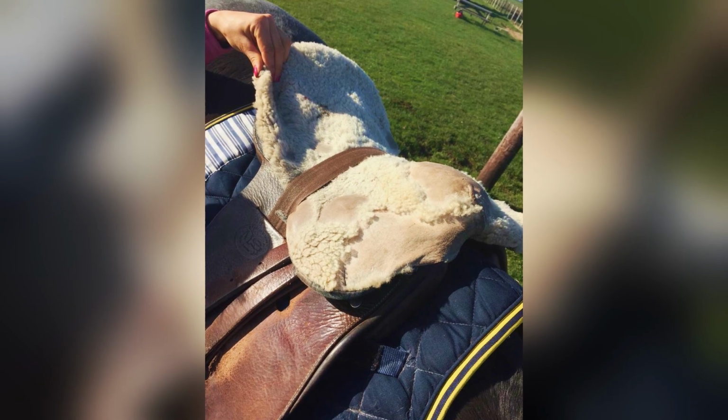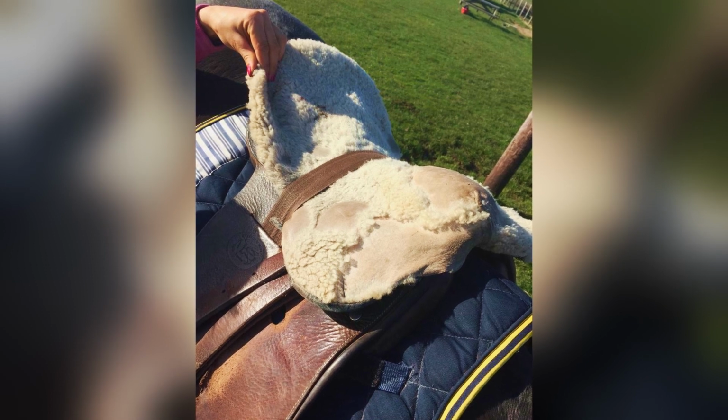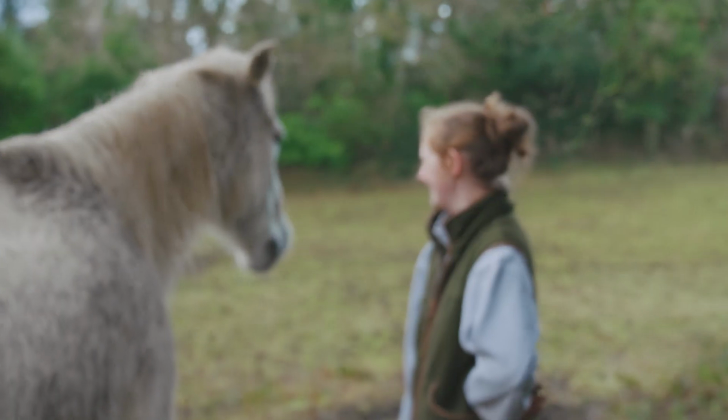I just got this sort of little worm in my ear that was like, you could do it, you could do it, you could do it. And it worked, and I suddenly sort of went, do you know, I could be a saddler. And then I went and did it.